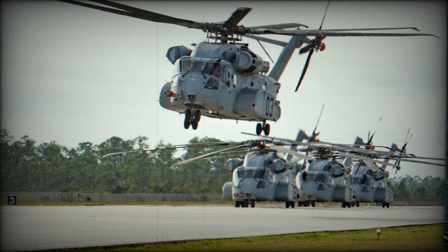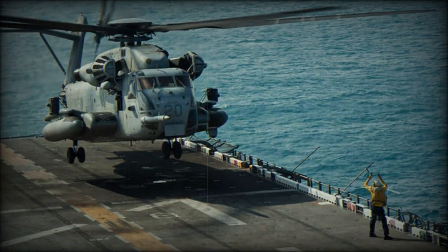CH-53K King Stallion is a new transport helicopter. It was recently developed to meet requirements of the U.S. Marine Corps. It has a similar airframe, but notably improved performance. The U.S. Marine Corps ordered 200 of these helicopters. The CH-53K should reach initial operating capability in 2018.